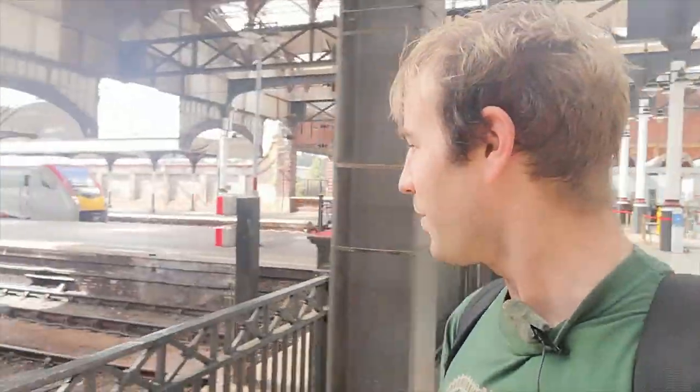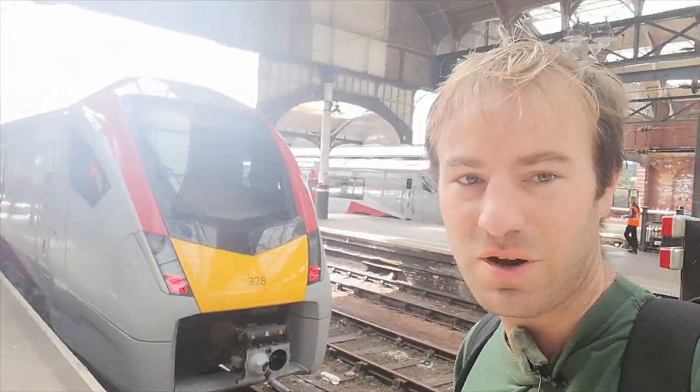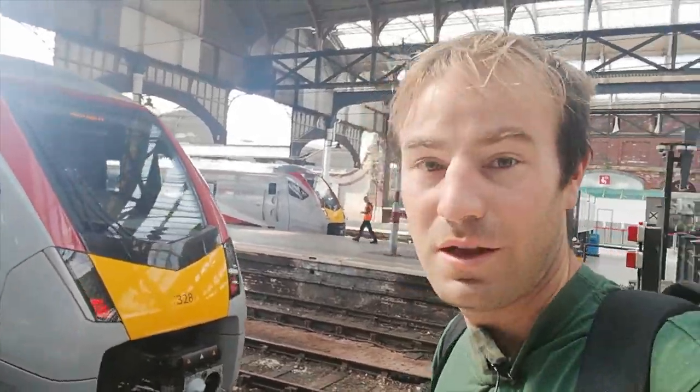I'm at Norwich Station today. This is what's known as Norwich Thorpe, but now it's the only station in Norwich, so just plain Norwich. We're getting one of these trains, a Stadler Flirt, up to Sheringham. Another one just pulling in. To go to the Wells Harbour Miniature Railway.